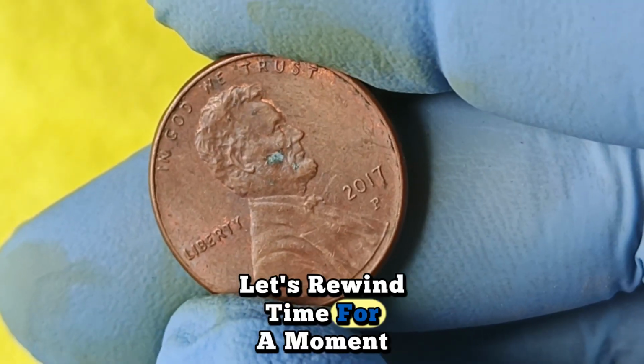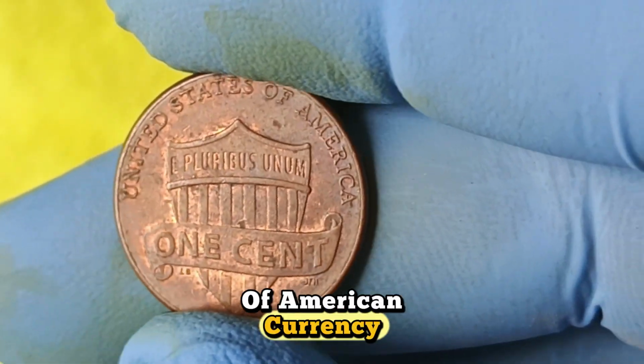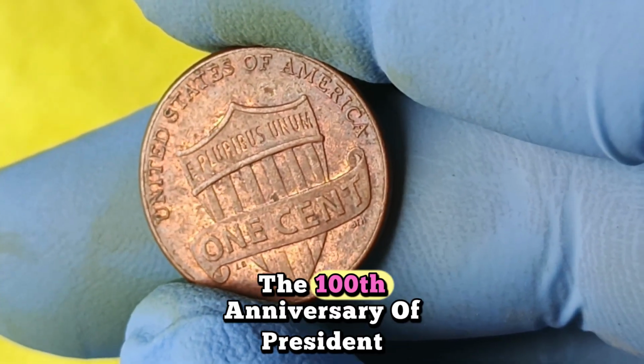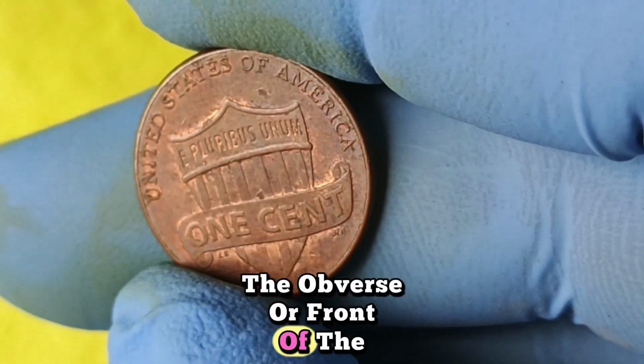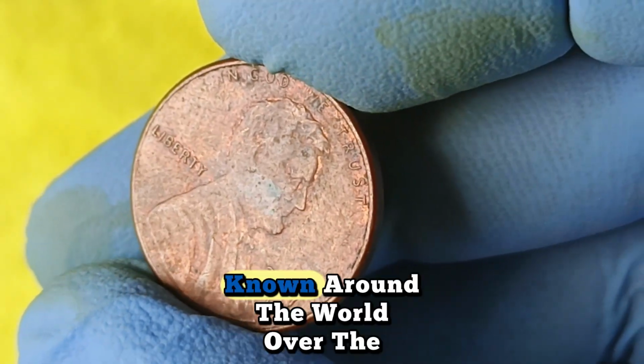Let's rewind time for a moment. The Lincoln penny has been an iconic piece of American currency since 1909. It was first minted to honor the 100th anniversary of President Abraham Lincoln's birth. Designed by Victor David Brenner, the obverse, or front, of the coin features the familiar profile of Lincoln, a symbol of freedom and leadership known around the world.